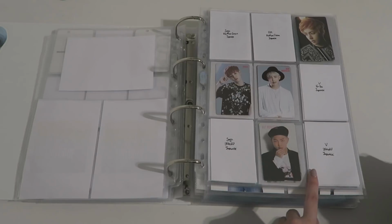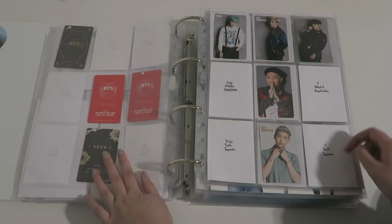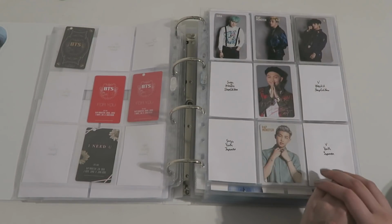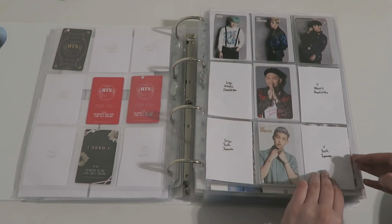So next are Japanese photo cards. I've gotten somewhere because I managed to completely run ones. I love his cards so much. I'm only collecting my top 3 for Japanese cards. I figured that'd be easier for me.